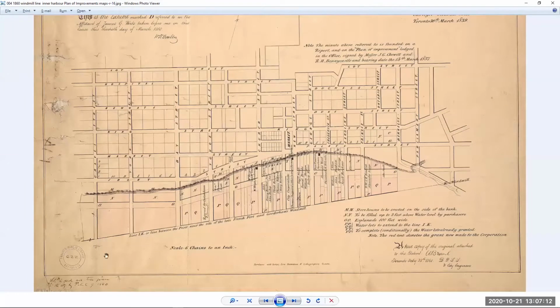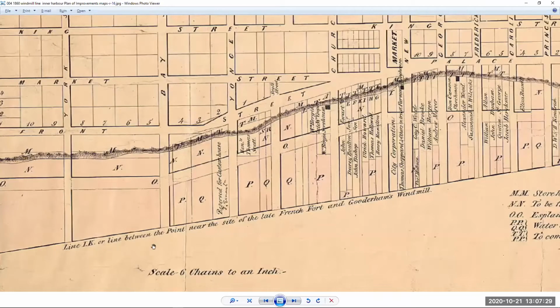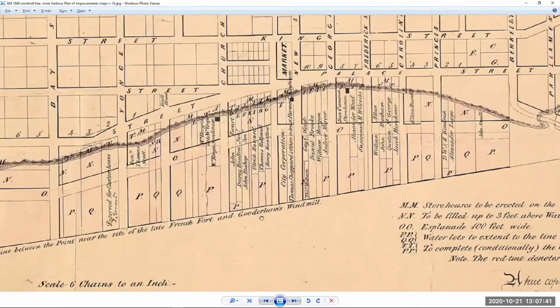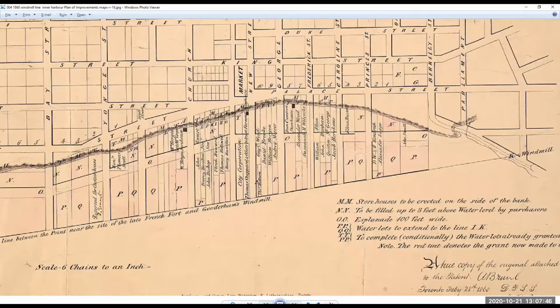And this line essentially lines up with the current waterfront in the Eastern Harbour, but it also lines up with the Western Gap. This was the intention, at least, that the lake filling in the harbor would come out to the windmill line, but not any further. Did that happen? For the most part, yes. So this 1860 design actually was largely implemented when things came together.